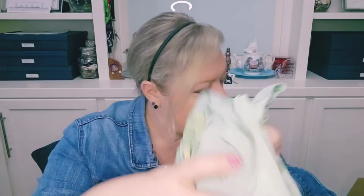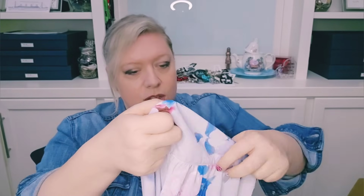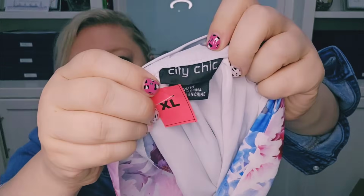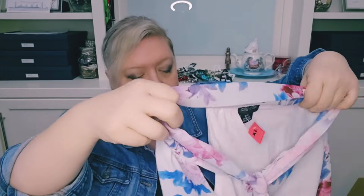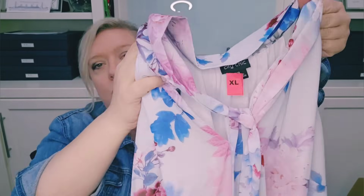Then next clothing item is this gorgeous pastel. It's in floral. Let's see if I can figure this out. And this is by City Chic. Okay, I love wearing City Chic. I love selling City Chic. And this is in their size medium, which is a plus size. So it is actually a size 18. Okay, a size 18. Gorgeous.